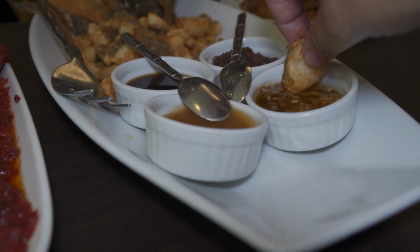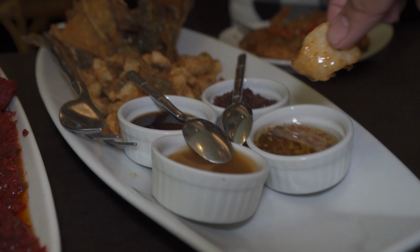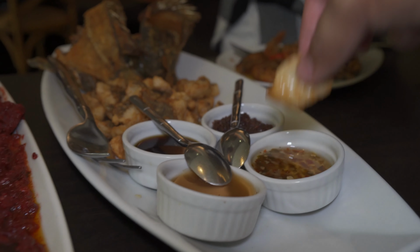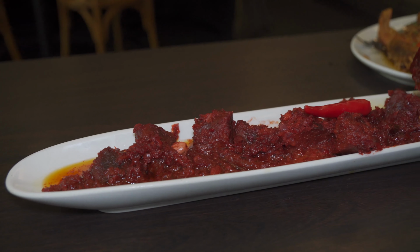It definitely feels like a fish tempura sort of thing. I'm gonna dip some in chili oil. It almost tastes like a Chinese fried fish sort of preparation. I think it's interesting. So this is one of their specialties called Mesa braised beef. And it has like a... It almost looks like bagoong.